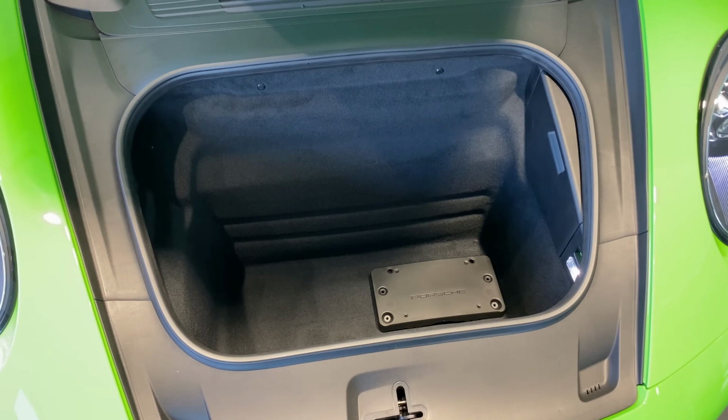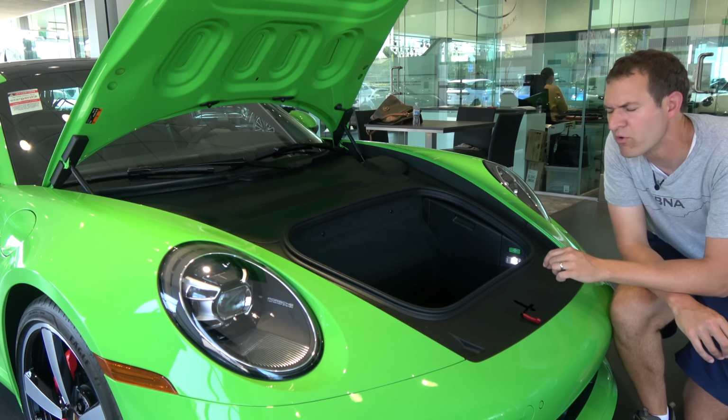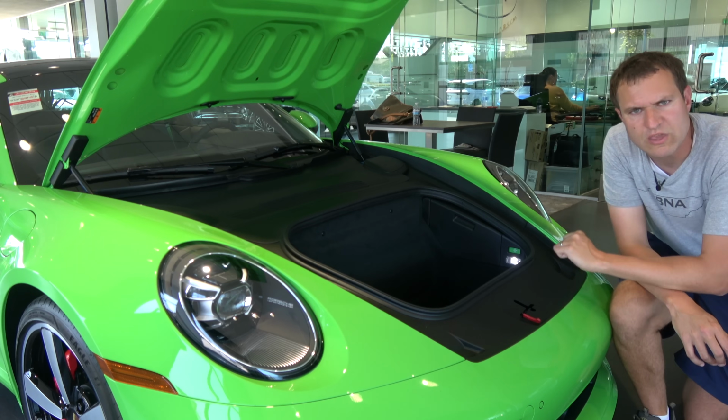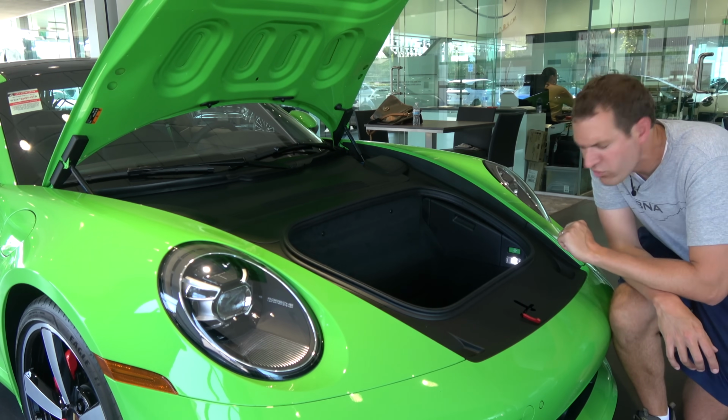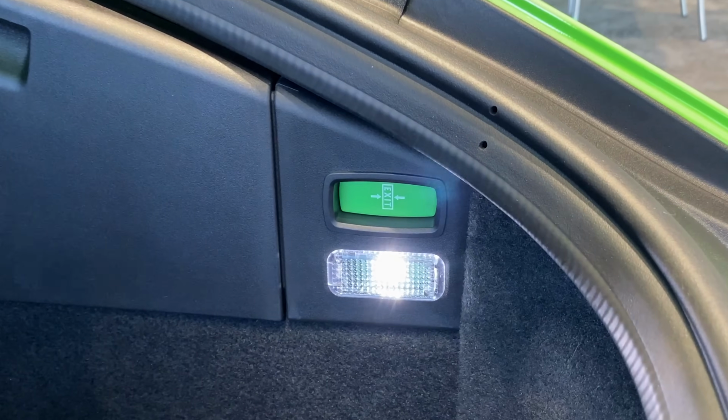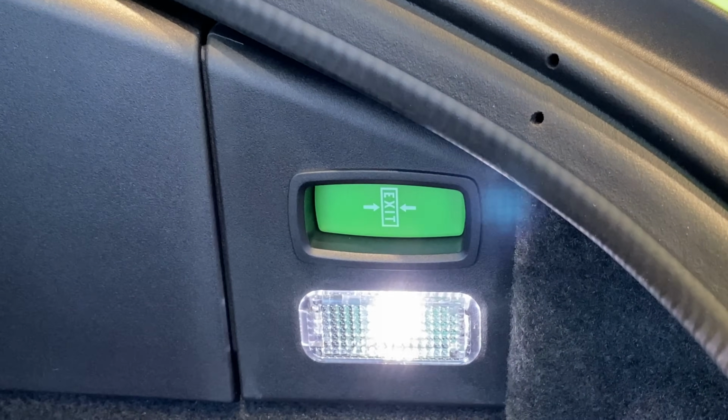One interesting item in the front trunk is the emergency inside trunk release. In a lot of cars, it's this ugly little plastic thing you pull, but in the 992, it's a little button that says exit. You press that, and then you can exit the trunk.